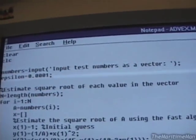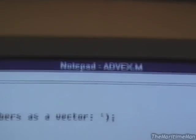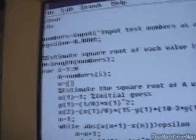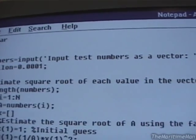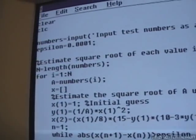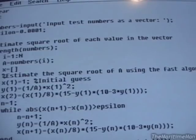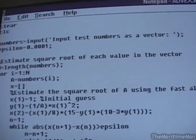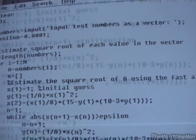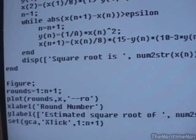What this program does... gosh, I forget. I've got to look at it and see. Good grief, I forget what this does, and the title doesn't tell me much more. I should have written a description. I know it inputs test numbers in the form of a vector, which is a single-dimensional array. It estimates the square roots of each value in the vector. It just calculates the square root using an estimation algorithm.